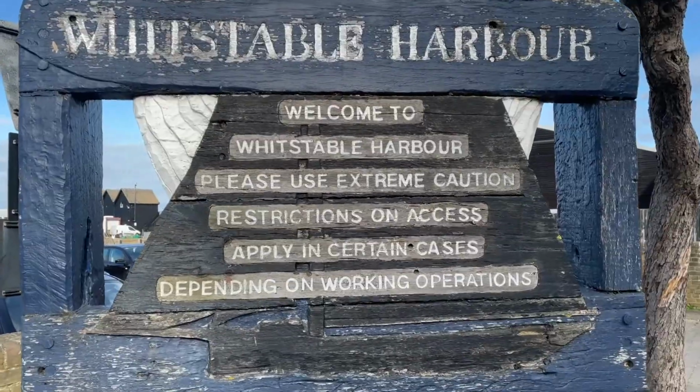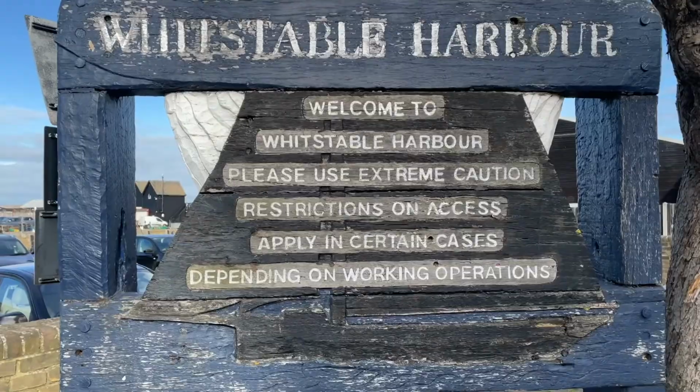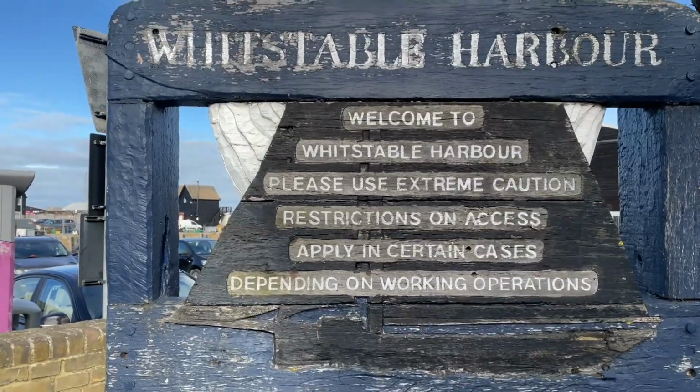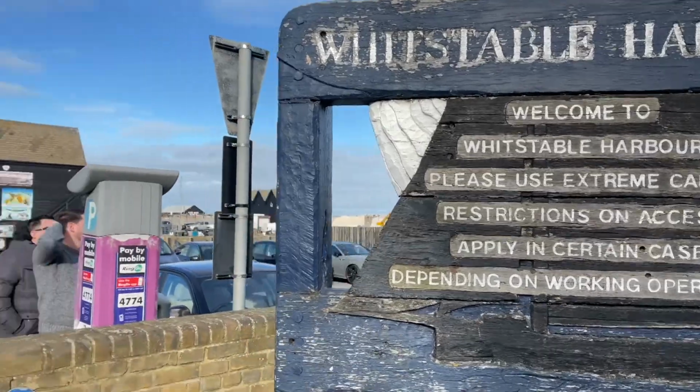Okay, so here we are, Whitstable Harbour. So I'm going to go take a walk down there. I think they actually sell fish down there. It's like a fish market, but I'm not sure if it's open at the moment. But come with me, we'll have a look.